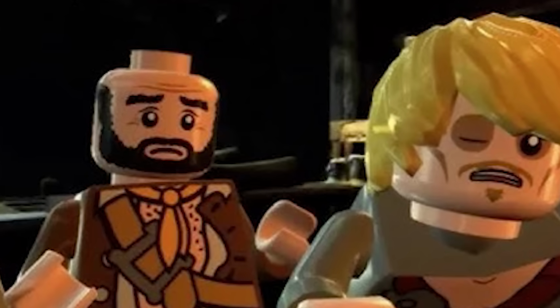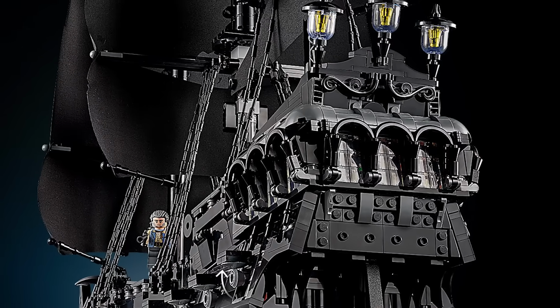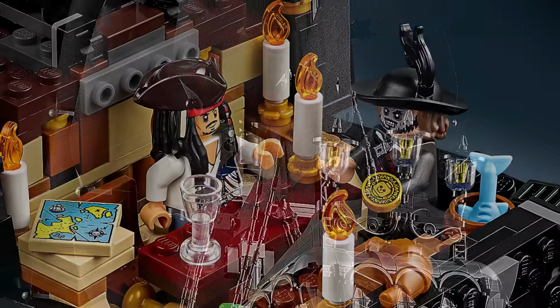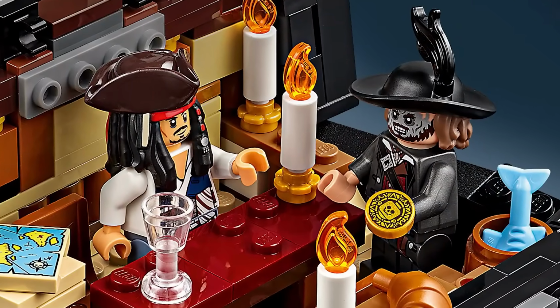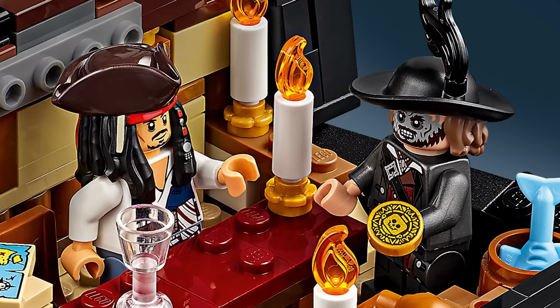They should have been included in here, because if you look, this is Captain Jack's ship, right? Well, you really shouldn't be calling it that, it's the Black Pearl. But it's also Barbossa's ship because of some of the scenes that are being recreated here. So why wouldn't you include members of Barbossa's crew that also later become members of Jack's crew? That to me is so confusing.